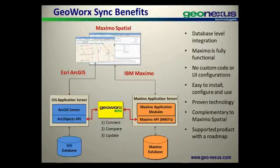Obviously, if GIS went down completely, you might lose your map on the map tab inside of Maximo for Maximo Spatial, but the data would still be there to make decisions and see what the current attributes are of individual components, entities, assets, and locations. So it's an easy to install and configure tool. This is GeoWorks Sync we're talking about.